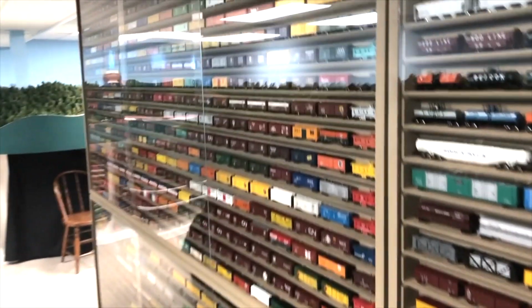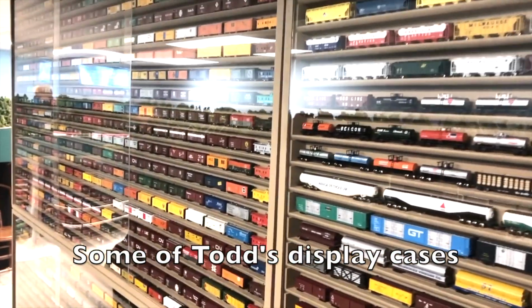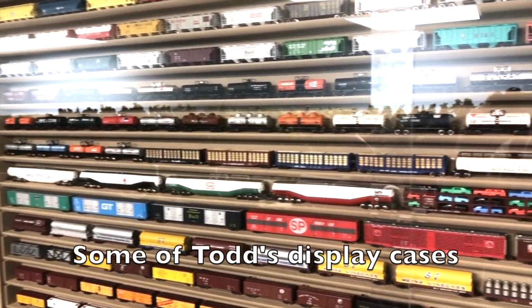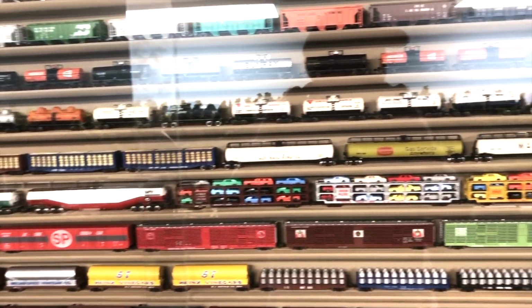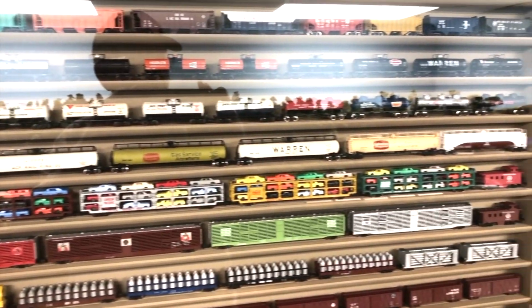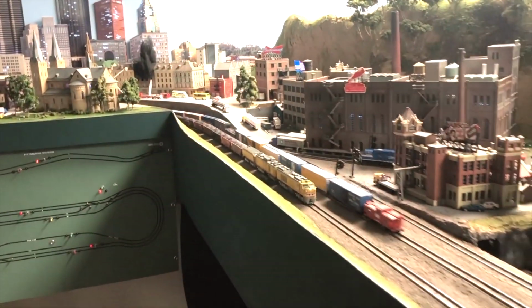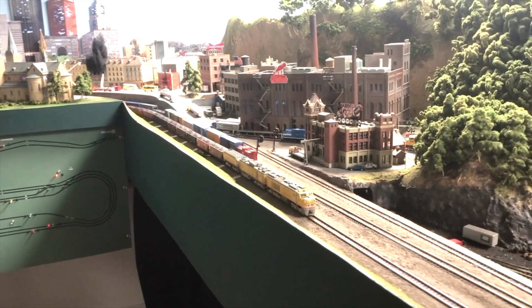As you will see throughout this video, Todd's basement walls are covered by 70 or more display cases like these. The cases contain more than 12,000 N-scale locomotives and cars. And there are another 3,200 locomotives and cars on the layout itself.